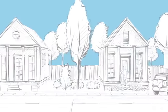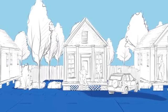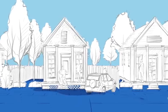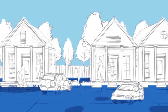residents downstream. On the surface, localized flooding can damage property and render streets useless, trapping people in their homes and stranding people in their cars. But underneath the surface, something far more destructive is happening.